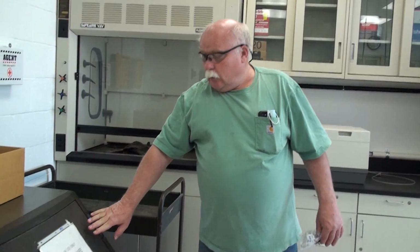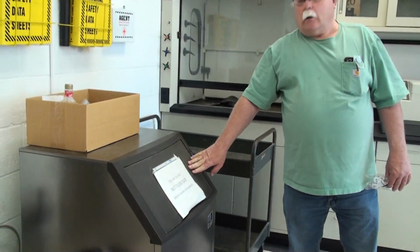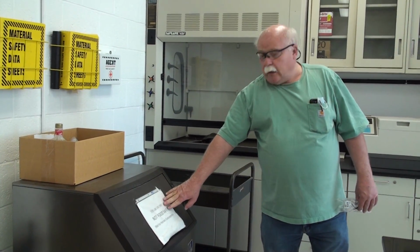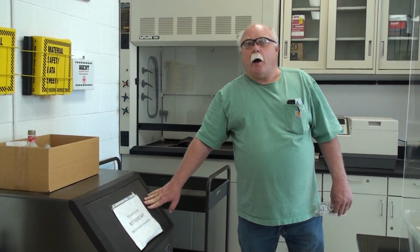And I'm going to touch on the ice machine. Normally you wouldn't think of that as something safety related, but being this is in a laboratory environment, the ice in here is not considered food safe, so that's why it has a sign on it, and we do brief all the students that come in here not to use this to chill their pop or water or whatever else. It's not considered food safe because it's in a lab environment.